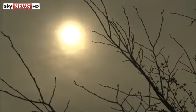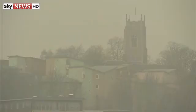Well, pollution levels are expected to be very high today. Now, the DEFRA scale goes from 1 to 10, 10 being the worst, and we are expected to see that today, although we know that it's registered at 3 from around 10 o'clock this morning. And what we've seen this morning is a real haze just sat over the town and the surrounding area until around midday when it finally burnt off.